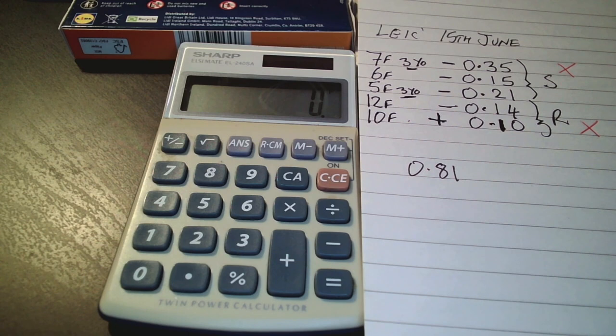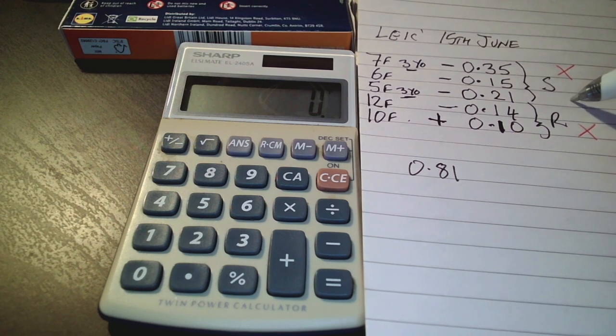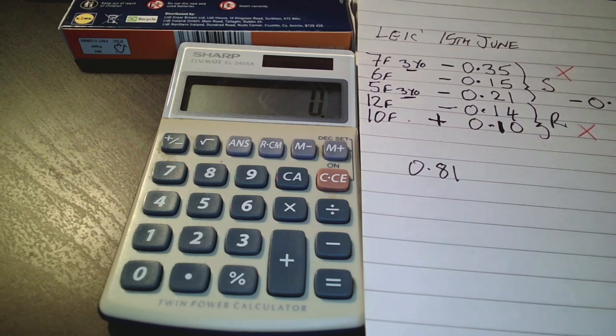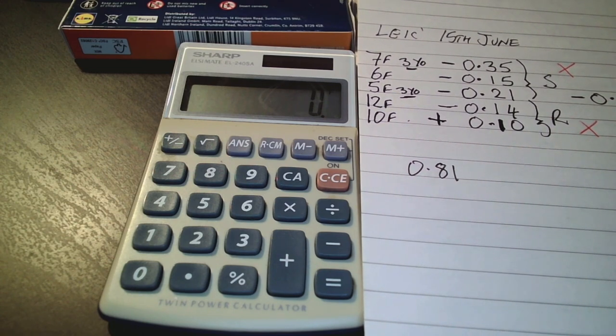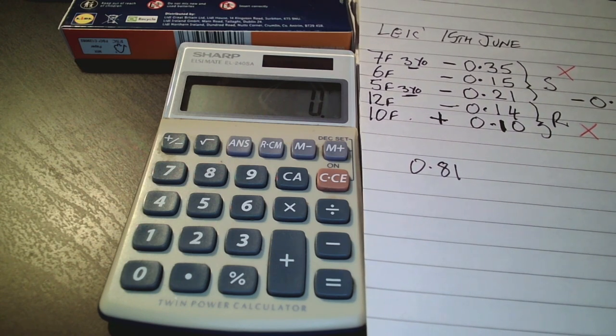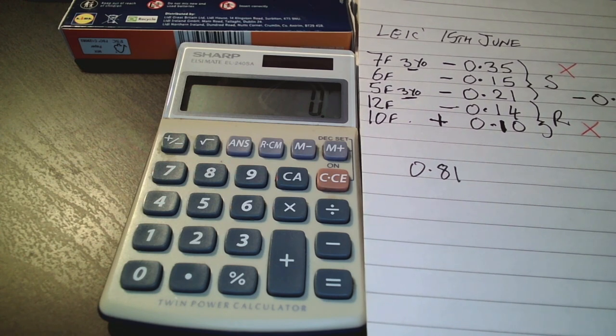So I would say, overall, the judgment call, I would say that this going allowance at Leicester was speeding the horses up by 0.15. And I'll show you the sheet later. And this means that the ground is good.